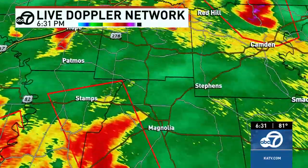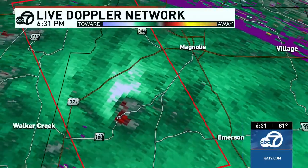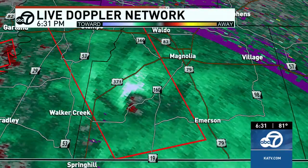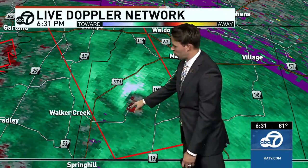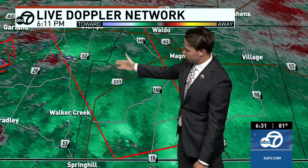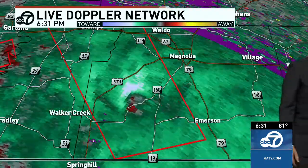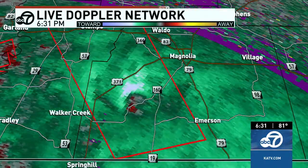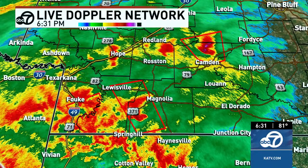I think we do possibly have another tornado very close to occurring in Columbia County. Just a quick update on that. This is again southwest of Magnolia, but there's a big increase in rotation along Arkansas 160. And as that moves towards the northwest, headed towards Stamps, we could see another tornado in that part of the state very soon. The tornado warnings that are in effect, we have no new warnings other than the 3 that we told you about.